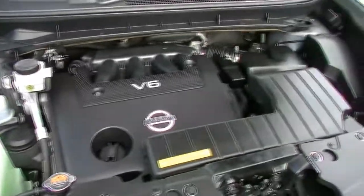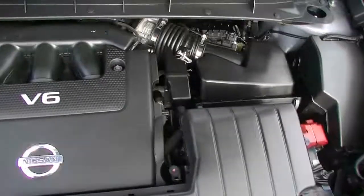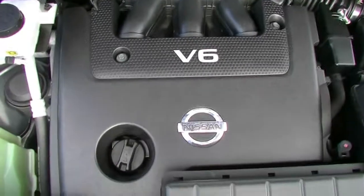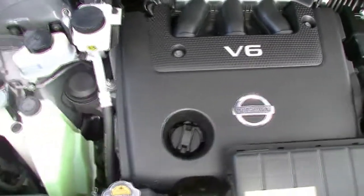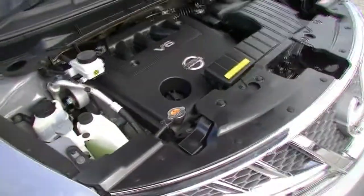Looking through the engine bay, you're going to see it's in really good condition as well. What you're going to find is a 3.5 litre six cylinder petrol engine. You're going to get 191 kilowatts of power and 336 newton metres of torque. This particular one carries a six-speed automatic, which is always good. It is 4x4, of course.